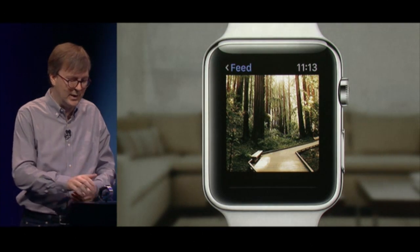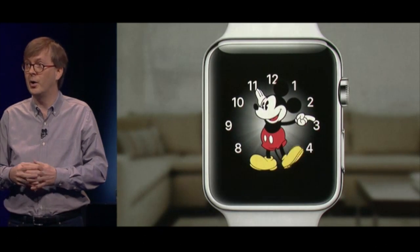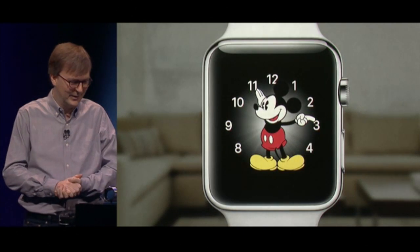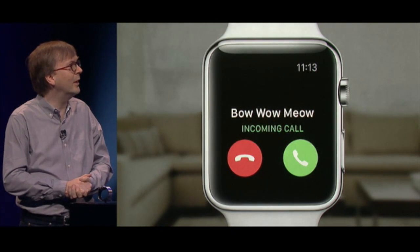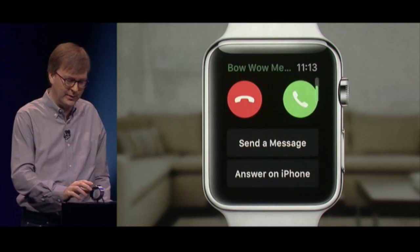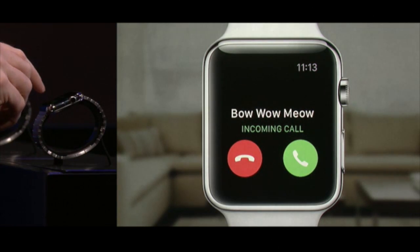Now, earlier today, I left my dog for a haircut, and I'm expecting to get a call to see when he's ready. I don't want to miss that call, of course. So here comes a phone call right now. Bow Wow Meow. Now I can answer this on my watch, or I can send a message and reply, or answer on my iPhone if I like. I'm going to answer right on my Apple Watch.